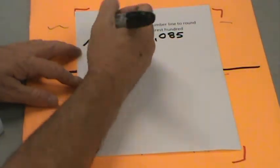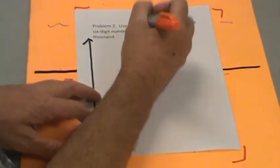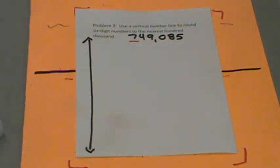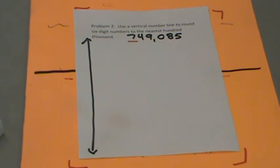And we're rounding to what place value? Well, it says to the nearest 100,000. Let's review place value while we're at it. So we have our ones, tens, hundreds, thousands, 10,000s, and 100,000s. So we're going to change this number. Either it's going to change to an 8 or it will remain a 7. We'll round down to 700,000, or we'll round up to 800,000. Makes sense? I think so.